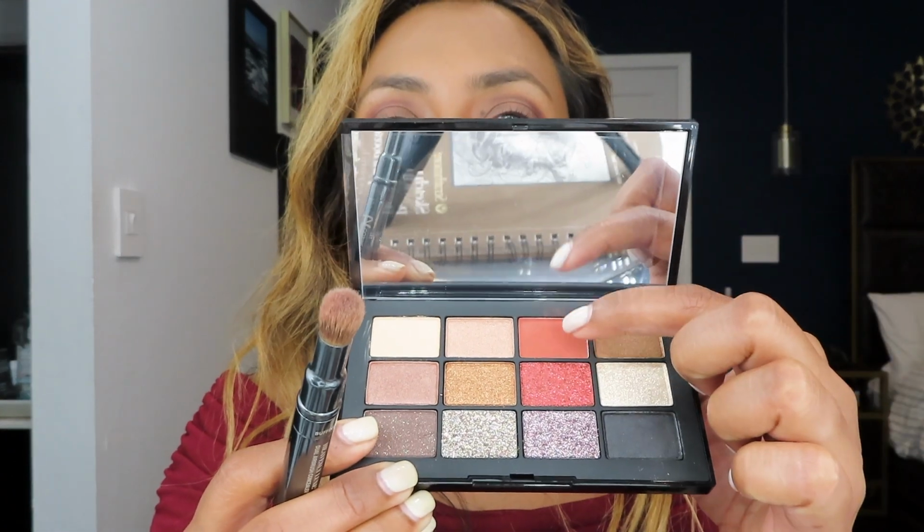Using the shade Rock Freak, I guess that's the right shade because it's not written very properly, I'm blending it all over my eyelids and blending it with the darker shade that I use to contour my brow bones, and it gives you that red smoky look.